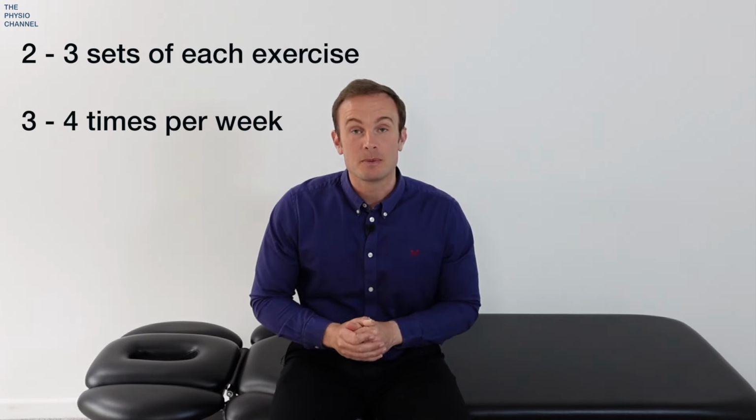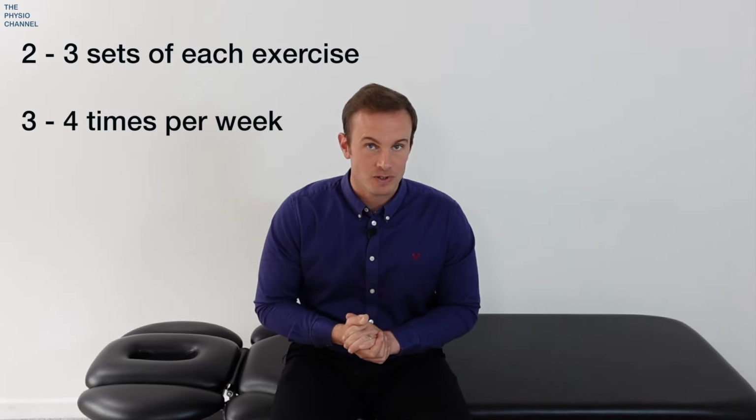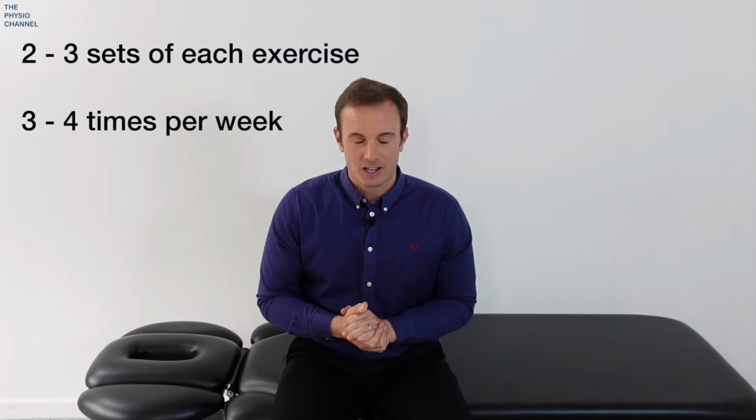Well done. So those are the 2 strengthening exercises, the quick contractions and the slow sustained contractions, working on both quick maximal strength and more gradual sustained endurance. Now it's recommended that you repeat both the quick contractions and the sustained contractions 2 to 3 times each, 3 to 4 times per week.